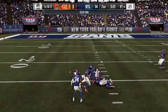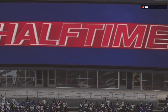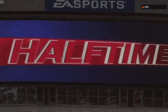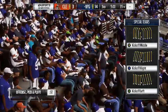Look at the dance and the juke. Got a man. It's Breshad Perriman. And they're able to work this to the 25 before it's all said and done. So we reach halftime here at MetLife Stadium with the Giants out in front.